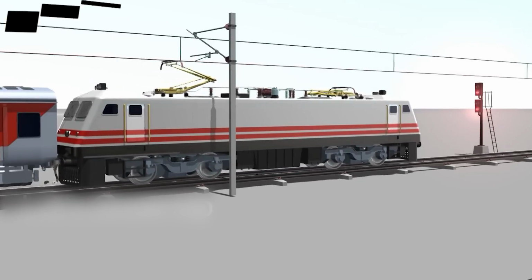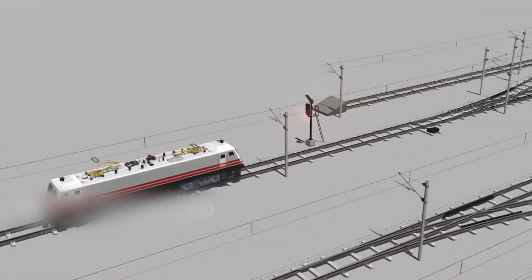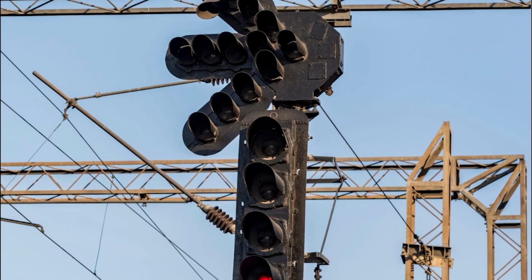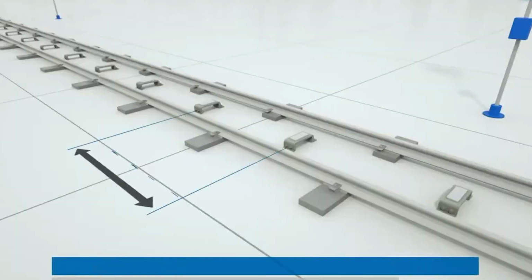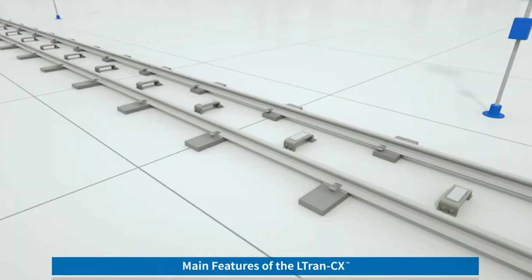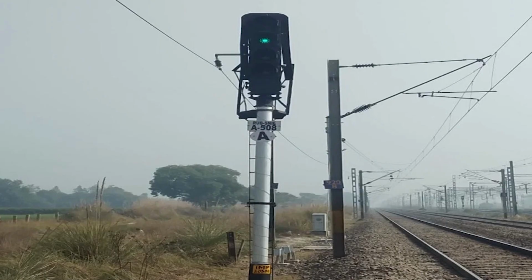The second is interlocking. Interlocking is a system that ensures that the signals and switches are coordinated so that a train can only move onto a section of track if it is safe to do so. This system uses mechanical or electronic devices to prevent conflicting movements.